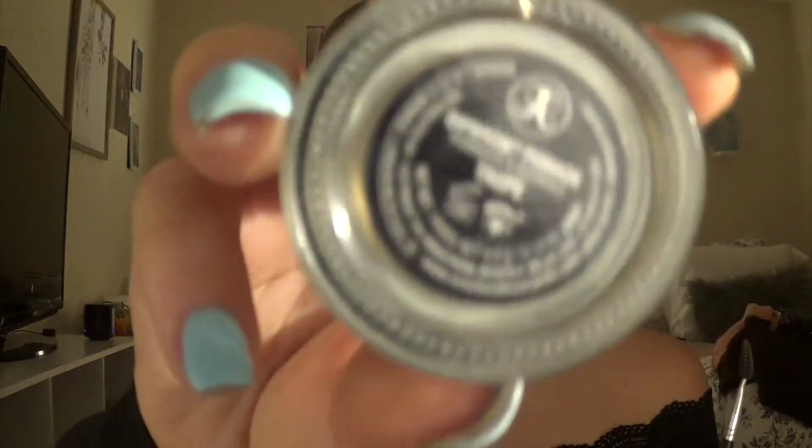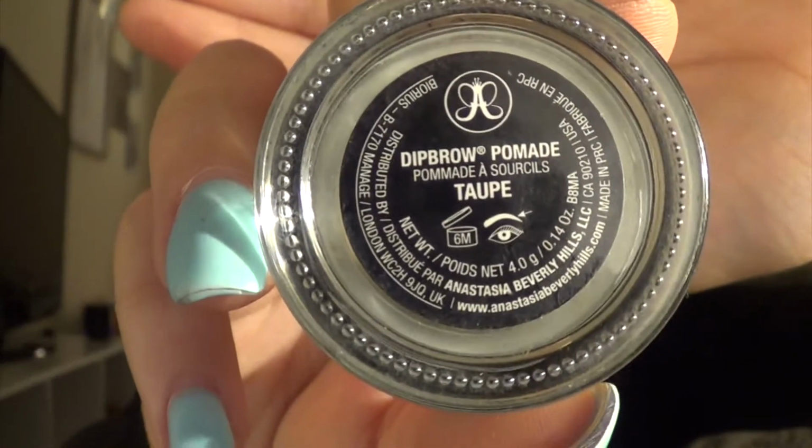And then I go in with the Anastasia, I think it is the pomade cream or whatever it is. Yep, the Dip Brow pomade, and I use the color taupe. I take the tiniest amount, put it on my brush, and make it work. Honestly, I take the smallest amount, you guys can see, and I just color them in the slightest. I don't like too dark of an eyebrow. I don't like too much of a shape of an eyebrow. So I like to make them really, really natural, and this stuff works wonders.